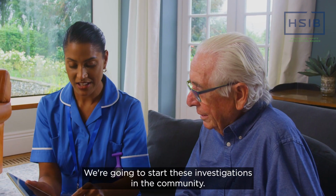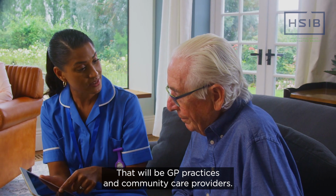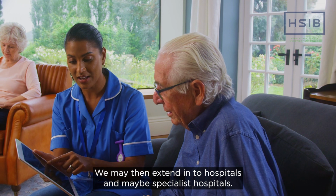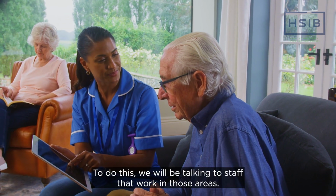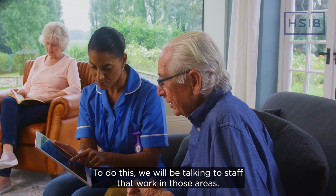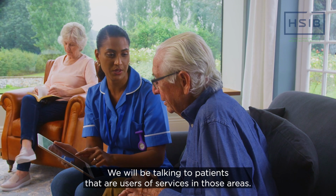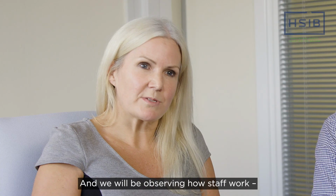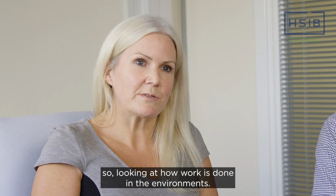We're going to start these investigations in the community. That will be GP practices and community care providers. We may then extend into hospitals and maybe specialist hospitals. To do this, we will be talking to staff that work in those areas. We'll be talking to patients that are users of services in those areas. And we will be observing how staff work, so looking at how work is done in the environments.